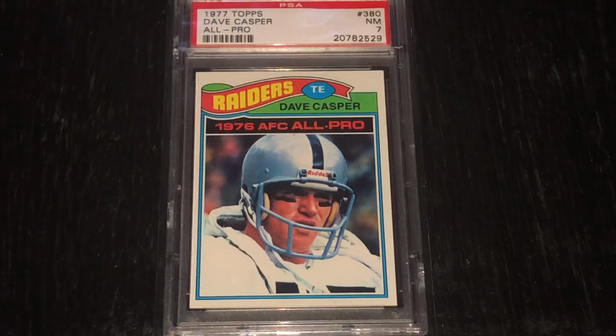Last card I'm going to show today. I have the other rookies in this set, I'm just not going to show them all in this video. Harry Carson and Mike Haynes and, of course, Lee Roy Selmon. I have other plans for them for other videos.